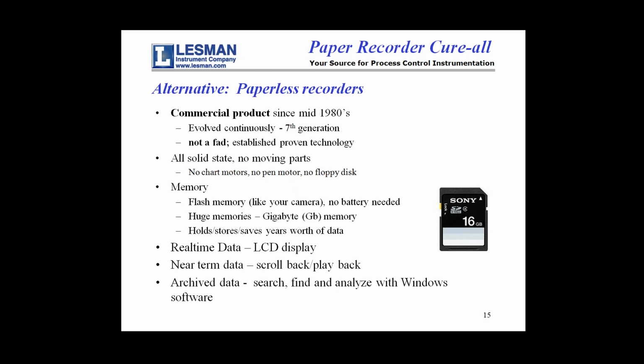The memory is flash memory. You can see the little image over here for the SD card, and it's the flash memory like you have in your camera. There's no battery backup needed to maintain the data in the recorder. And these nowadays are huge memories. They're gigabytes worth of memories. So it means you can store years worth of data on these flash cards. So you're not limited to what's on the paper. You can have years worth of data stored for you.